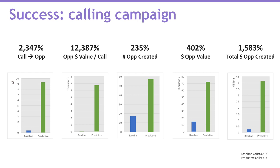This is some crazy numbers, and yes, they are accurate. I know that the initial instinct is that there have to be some commas and zeros in the wrong places. These are actually results from a very large technology reseller customer of ours and show the results from a specific campaign that was already in place once Predictive was layered in. They used both the Mintigo ranks, so the predictive ranks, and also some of the specific attributes or marketing indicators from us. As you'll see here, they had a baseline number of calls of just over 4,500 and put 600 calls in with this hyper-focused predictive list, and the results are off the charts.